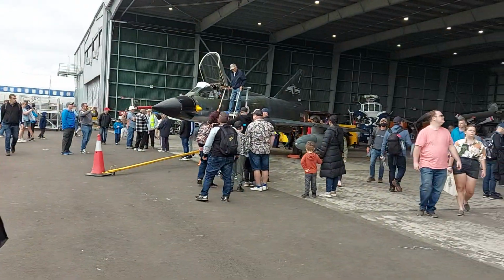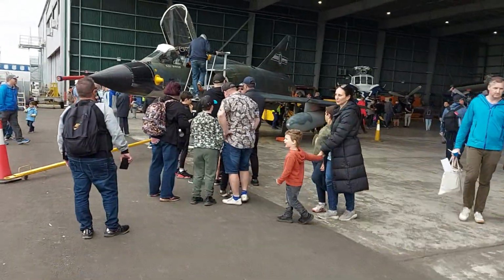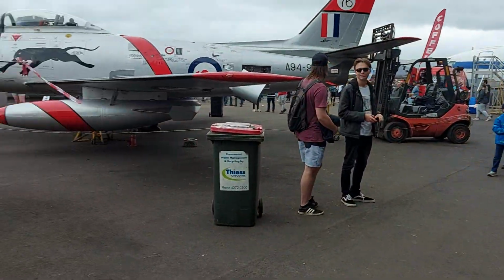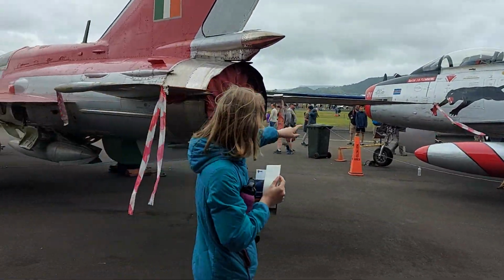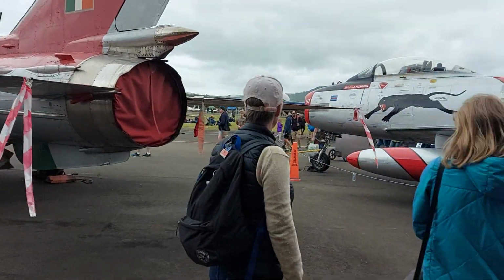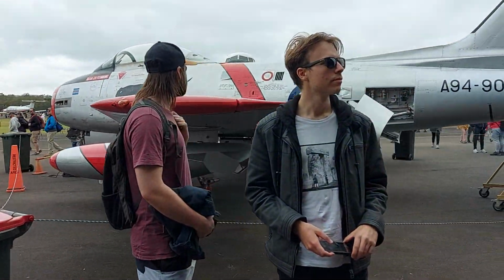We've got a beautiful looking Mirage over here. And some great aircraft in the hangars. Back to the MiG, which looks just as good from any angle. And of course there's a really nice Sabre over here as well.